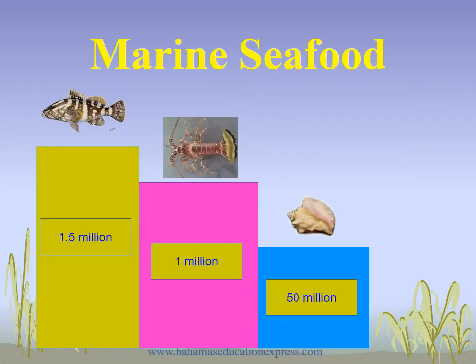Now, in the Bahamas, this is the bar graph showing the various catch that we have: 1.5 million for the grouper, 1 million for the spiny lobster or the crawfish, and about $50 million for the conch.